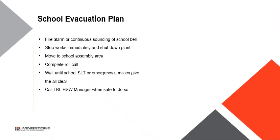School evacuation plan. When you hear the fire alarm or continuous sounding of school bell, stop works immediately and shut down plant. Move to school assembly area. Complete roll call. Wait until school senior leadership team or emergency services give the all clear. Call the Livingston's health and safety manager when safe to do so.